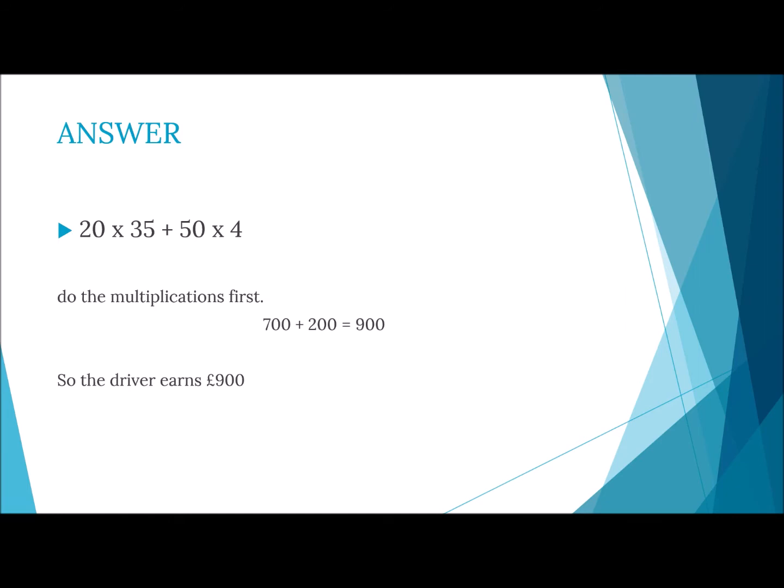So our final answer, the driver earns £900. We'd always put the pound symbol on when we present the answer, because you never know in the exam which questions require the correct units. So it's always very good practice to put the units on, and then you can never lose the mark for doing that.